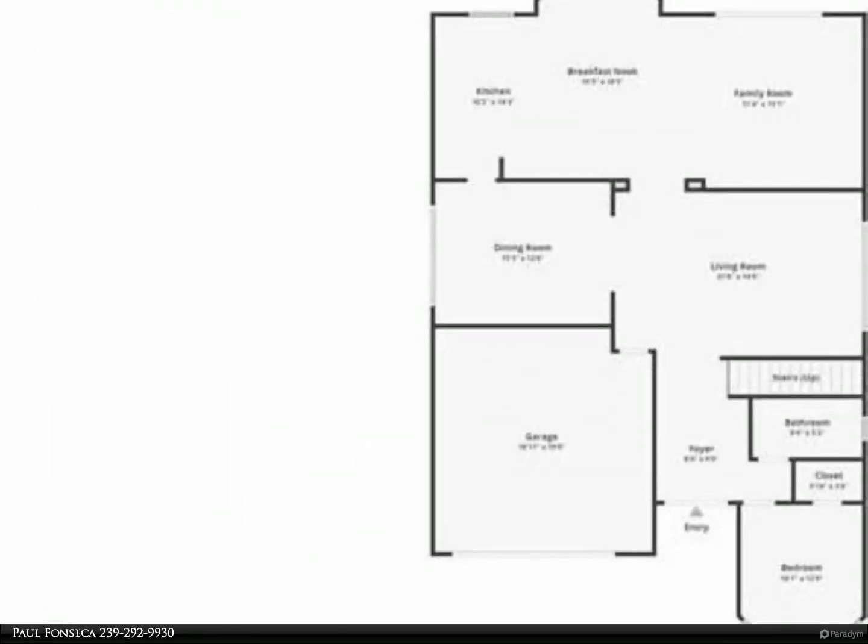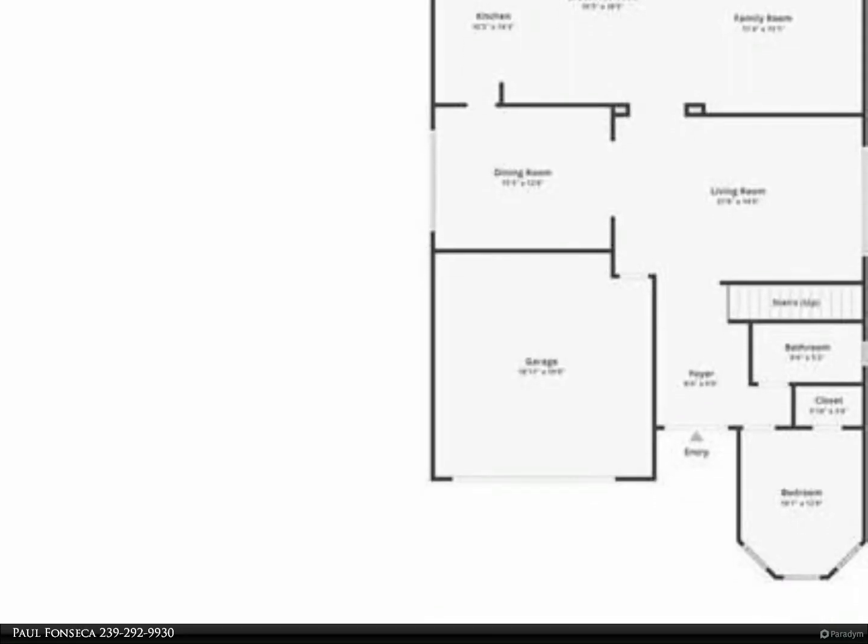Real hardwood floors throughout main living areas, tile in baths, and carpet throughout the rest of the home. Impact windows. Two newer Trane ACs were installed in 2017, new roof in 2018, and crown molding throughout.